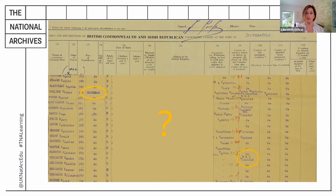If we look at the column which asks for the country on their passport, you might have noticed the letters BWI. This stands for British West Indies, and it was a term once used to describe British colonies in the West Indies, which are now better known as the Caribbean.